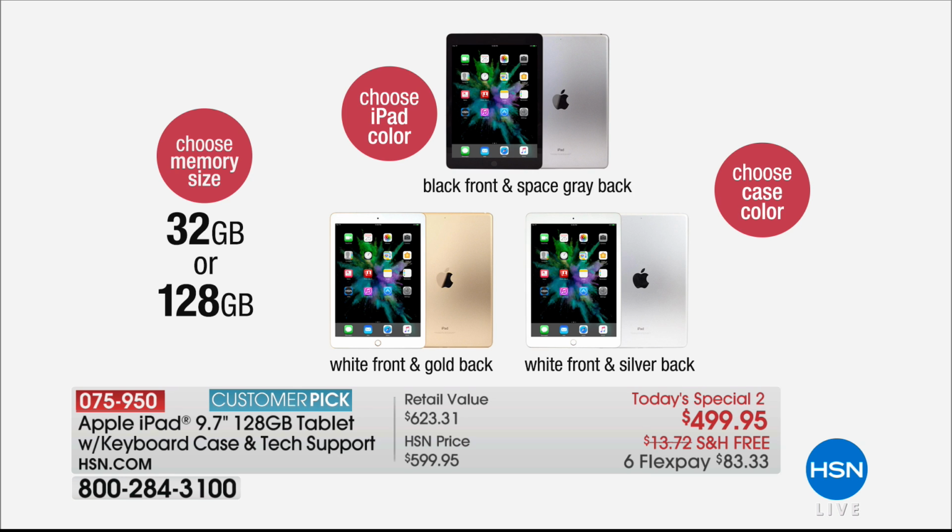So here's what you're gonna do. You're gonna choose your iPad color. If you want the black front, then order the space gray. That's the only choice for the black front. If you want the gold back, you get the white front. If you want the silver back, then you will also get the white front. That's where you start. Now, you also will choose, do I want the 32 gigabyte?